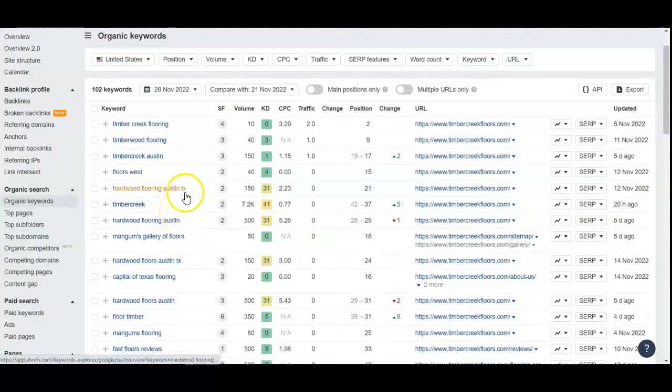The first keyword that you start ranking for, for Austin, is Hardwood Flooring Austin, Texas, which is a great keyword. 150 people a month, but unfortunately, you're on the third page of Google, which no one really goes to, which is why you see you have zero traffic from that keyword, which is unfortunate because it's a good keyword.